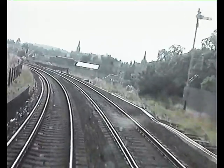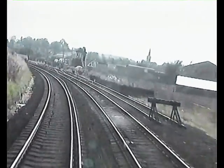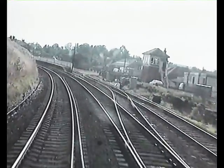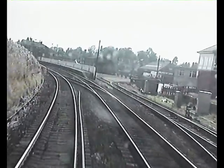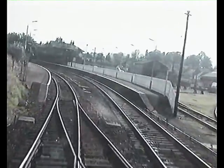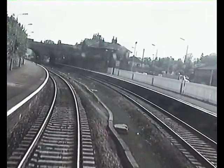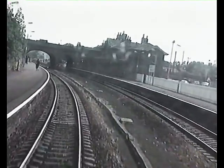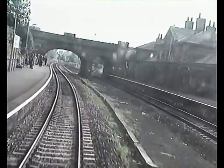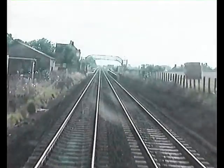Cupar boasts a full semaphore installation and a goods yard. The centre through road has gone. Most services are now Class 158s, with a few through HSTs and sleepers from London. Presumably, if the Create campaign which seeks a commitment to extend electrification from Edinburgh to Aberdeen fails, Intercity will find it uneconomical to run through trains, as they have for Shrewsbury, Cleethorpes and now Blackpool.